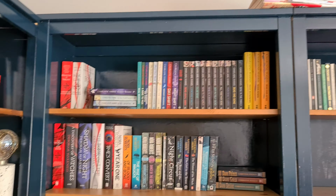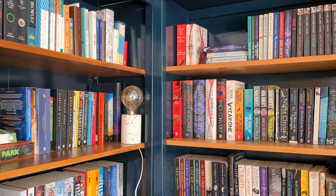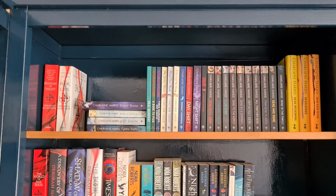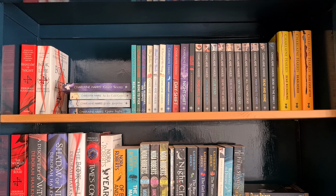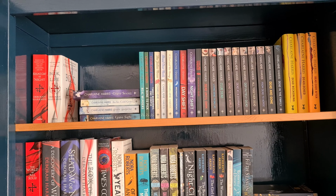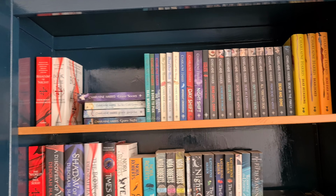And then back up to the top, the next shelf, I'm quite excited about having a curve and a corner, so I'll probably film at an angle. This top shelf is mostly just my Charlaine Harris books. I've got quite a lot of her series, and then my paperback editions of the All Souls trilogy by Deborah Harkness.